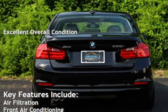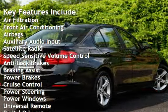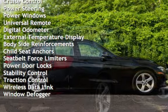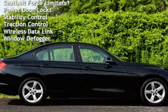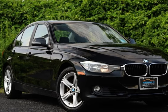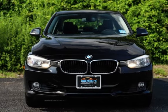Key features include air filtration, front air conditioning, airbags, auxiliary audio input, satellite radio, speed-sensitive volume control, anti-lock brakes, braking assist, power brakes, cruise control, power steering, power windows, universal remote, digital odometer, external temperature display, body side reinforcements, child seat anchors, seatbelt force limiters, power door locks, stability control, traction control, wireless data link, and window defogger.